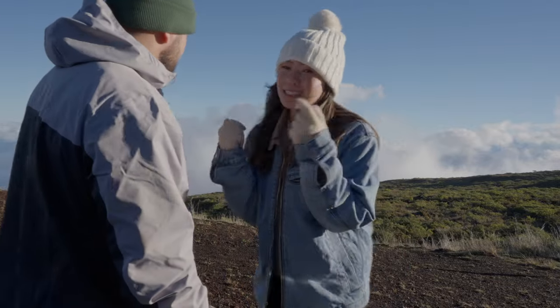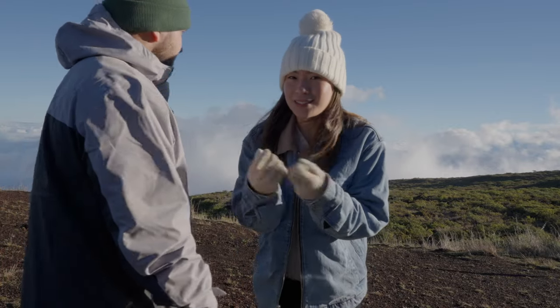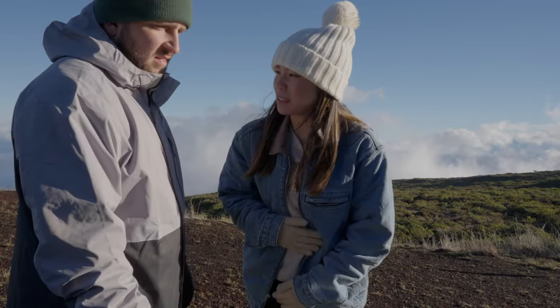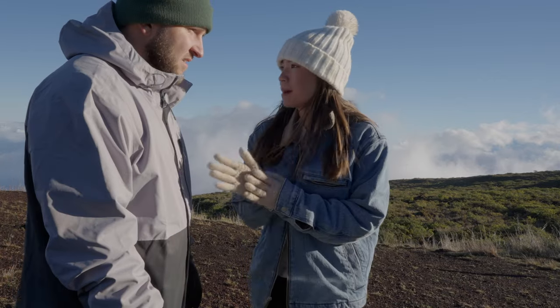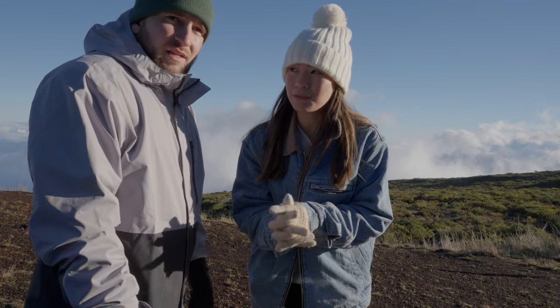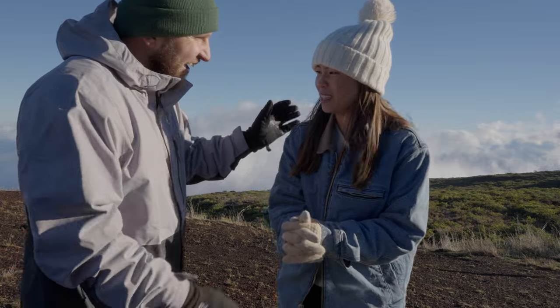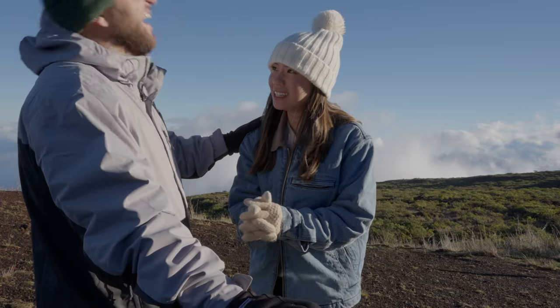This is really cool too. This is so cool. I feel like we're above, I mean, we are above the clouds, so it's just really cool. Man, I'm getting hungry. Me too. We're probably gonna head back down the mountain and then breakfast. Yeah, probably get some food. Some coffee.